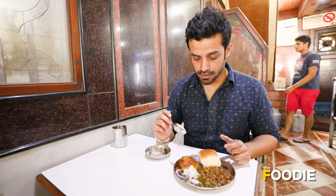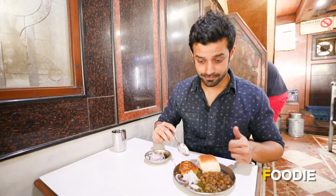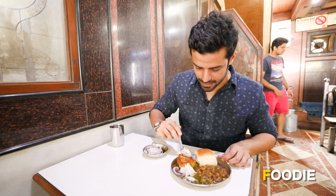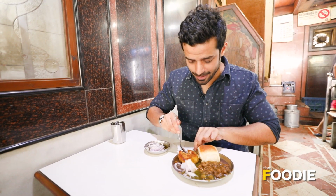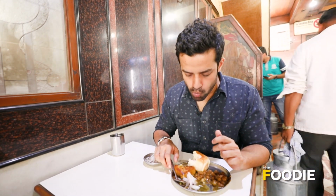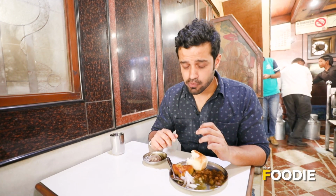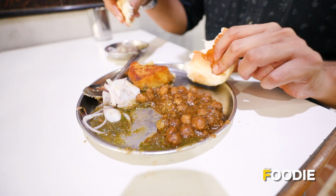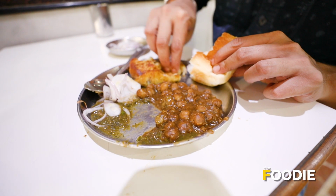I'm having the chola pattice with the pav. So let's see how this is. Okay, that looks nice and deep fried. Hot, but tastes really good. Pav. That's the secret, I think, to this.